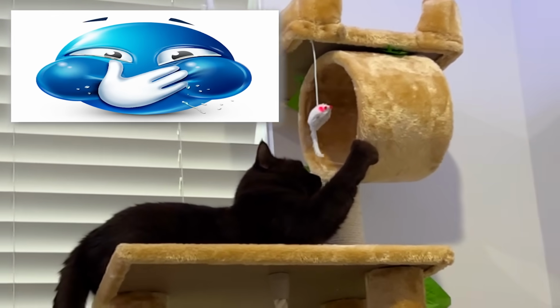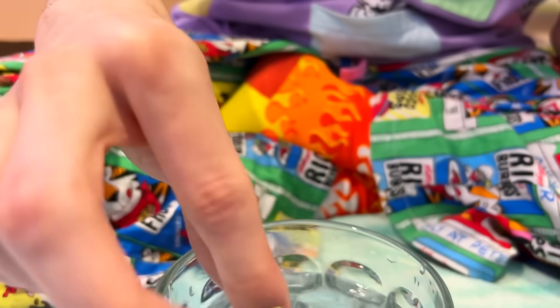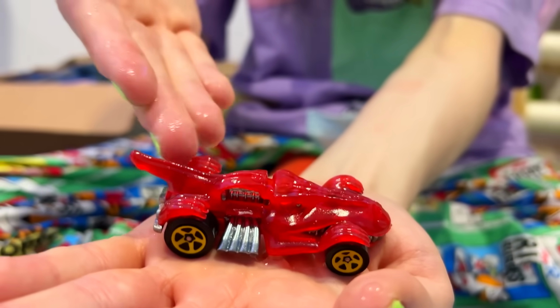What is he doing? I'm putting it in the ice water. Oh! And look at that, he's not transparent anymore. But then, and now he turns back into a gummy bear. Genuinely, if you look at this, doesn't it look like the exact same texture as a gummy worm? I want to eat him.